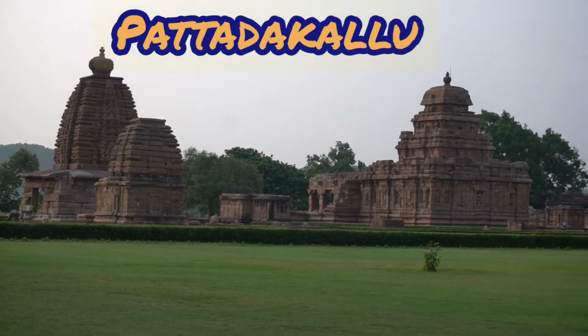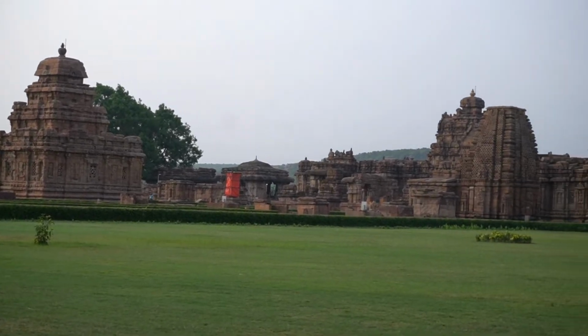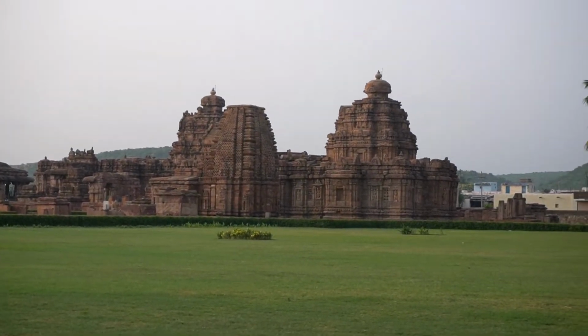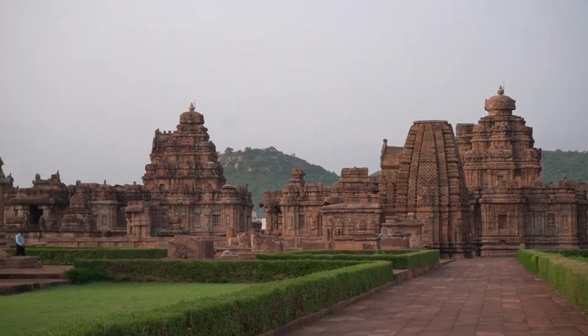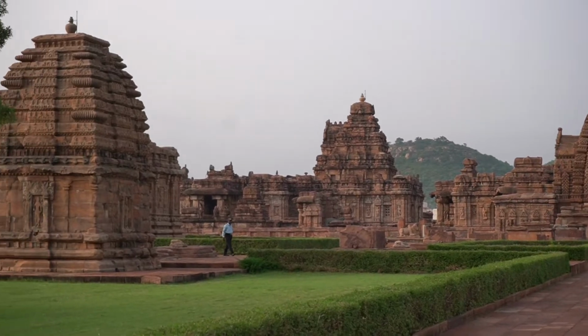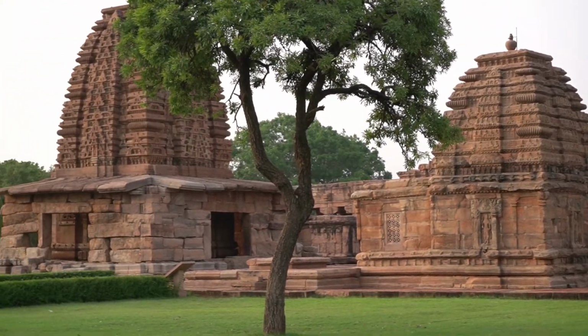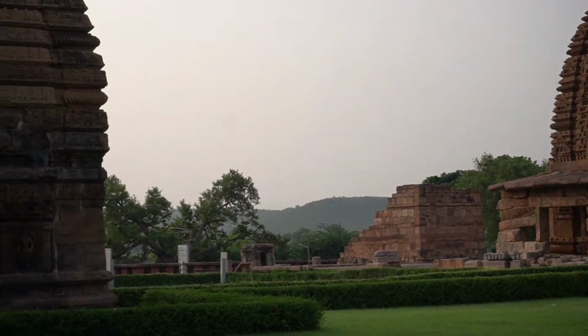Pattadakallu, a World Heritage Site in North Karnataka, is famous for its Chalukya period temples. Pattadakallu, along with Aihole and Badami, became a major cultural center for architectural innovation during the 7th and 8th century Chalukya period.